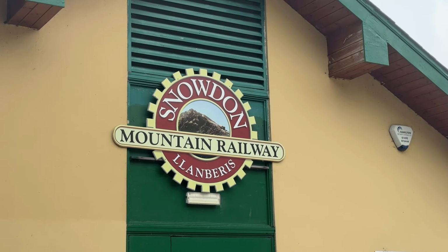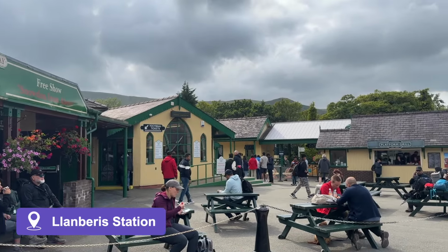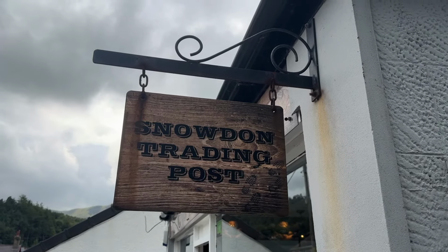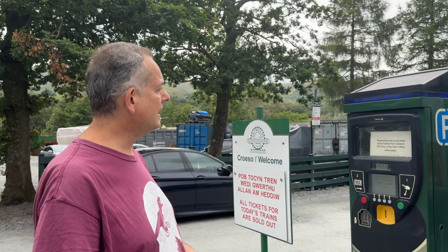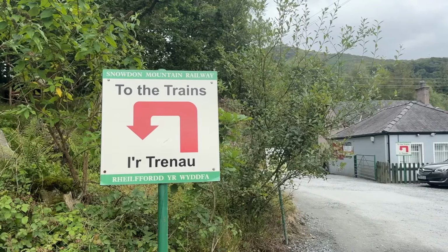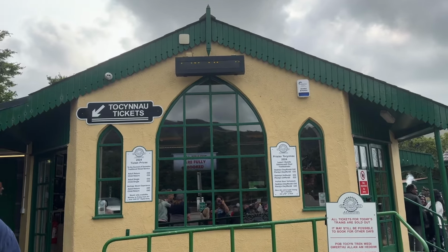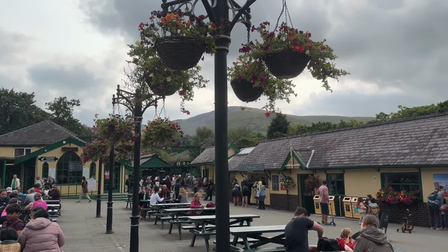Now let's talk about arriving at the station. The Snowdon Mountain Railway departs from the Llanberis Station. Pay and display parking is available just behind the station, but if this car park is full, there are several other pay and display options around the town of Llanberis. So it looks like 4 hours for £5. You can pay with a card in the shop, but luckily I carry a few coins in the car. So just make sure to get to the station early so that you have time to sort out your parking arrangements. Once you've parked up, head into the station's ticket office to collect your tickets. If you've arrived early, you can grab some food and drink from one of the stalls at the station while you're waiting for your train.